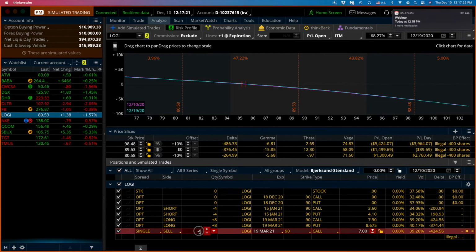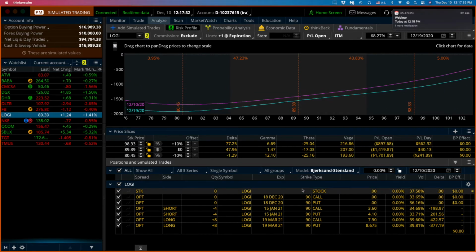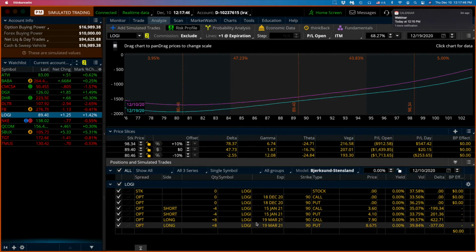Just one. That will make it delta negative. I'm not likely to do that. You can also roll it up. I'm close to 90, so I'm going to leave it alone. That looks great, okay? If the market goes down, if this particular stock goes down, likely the volatility would increase. So that's what I'm counting on.